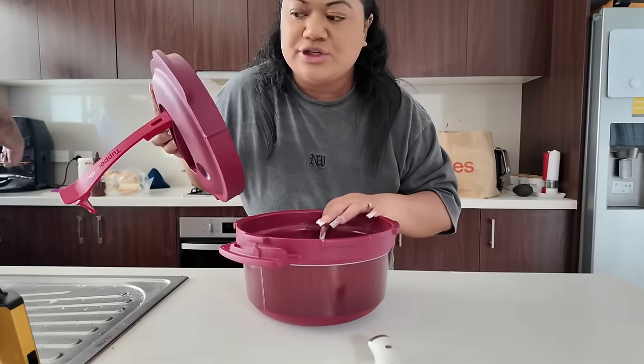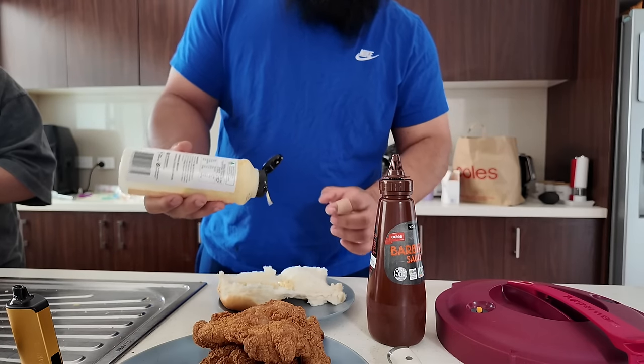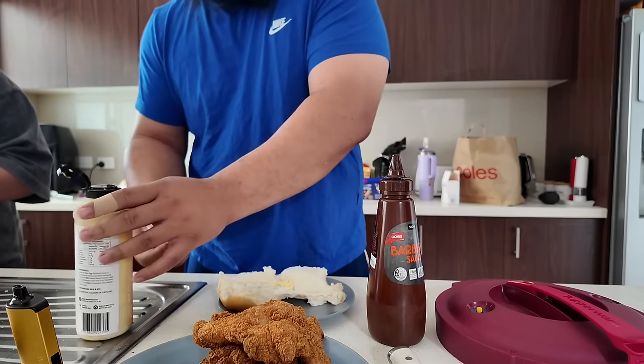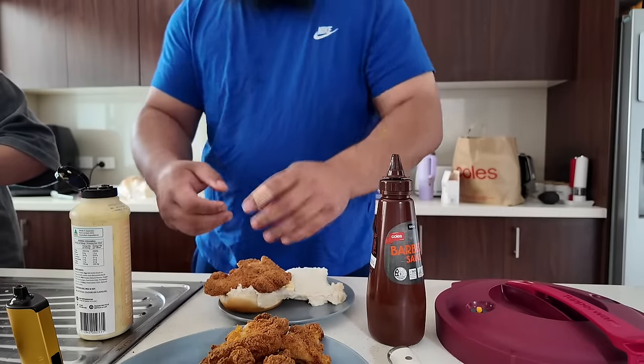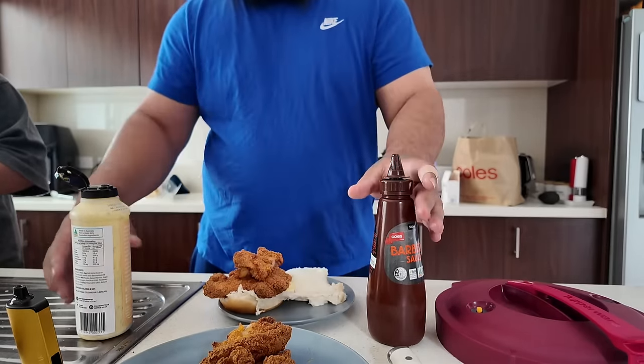My favorite way to make rice now is in the micro pressure cooker because it's 12 minutes in the microwave. Got some bearnaise. Trying it out. Mom, you want some chicken? Yeah. Dad. Thank you.